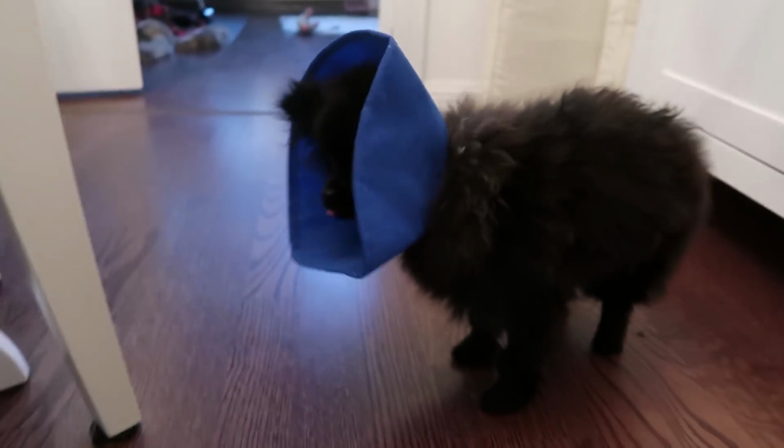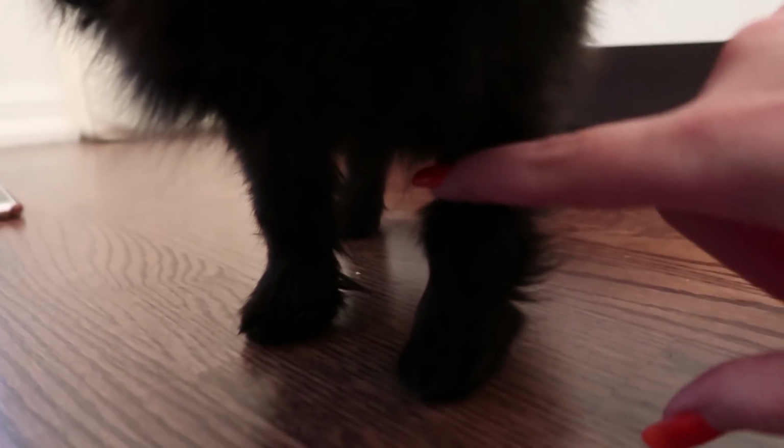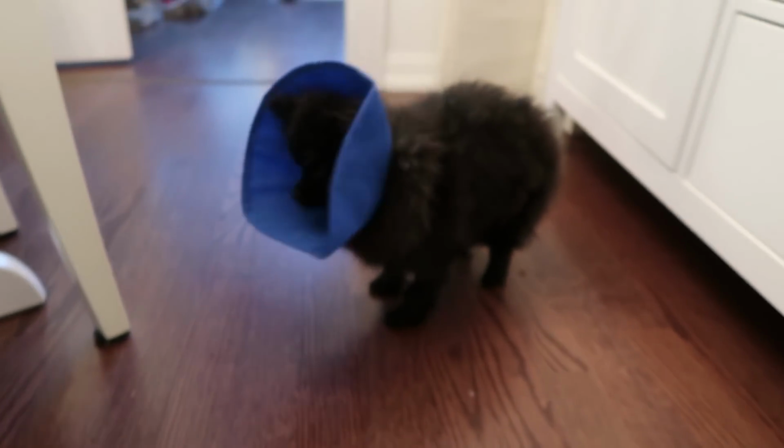Is that good? And so they shaved her little leg. Can we see? You can kind of see where the fur shifts there. They shaved it for the IV, and that's typical. Just to let you guys know.